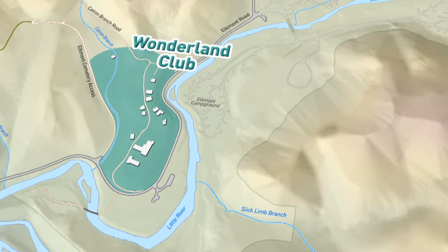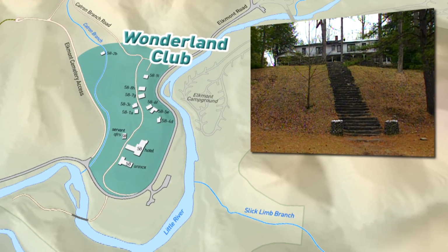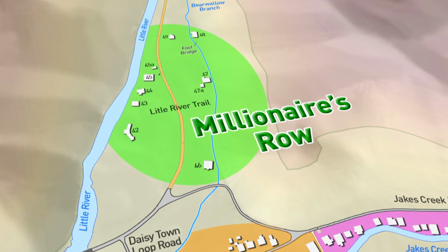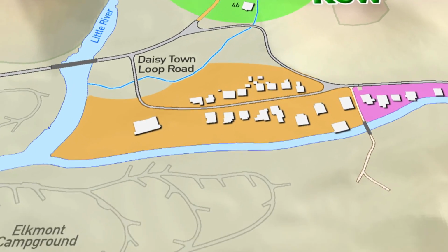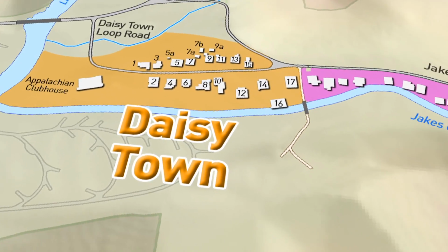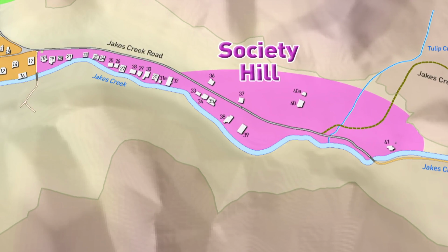First, you have the Wonderland Club with 12 buildings, including the Wonderland Hotel. Head over to the Little River Trail and there's Millionaire's Row with 10 buildings. Just beside it, where the road loops around, Daisytown has 22 buildings. Then there is Society Hill with 26 buildings running along Jakes Creek.